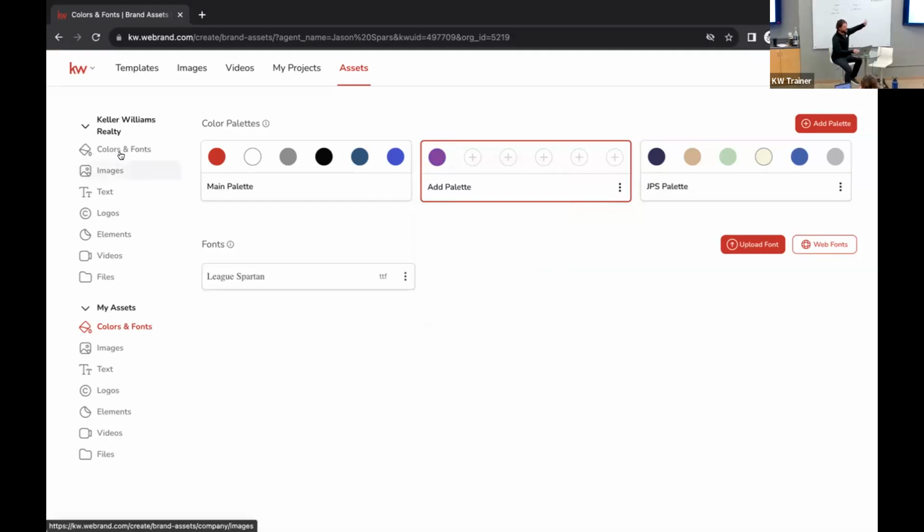And if we notice on our left, we have more options, right? Colors and fonts. Fonts are down here as well. If you have a custom font you've either created or purchased online somewhere, you can go ahead and upload that here. You can also find fonts on the web that you can purchase if you want to have a very particular font instead of what is standard here with our designs.